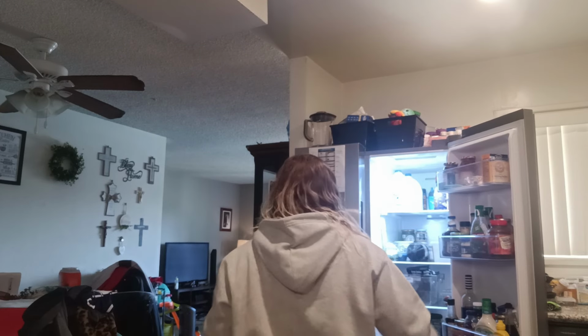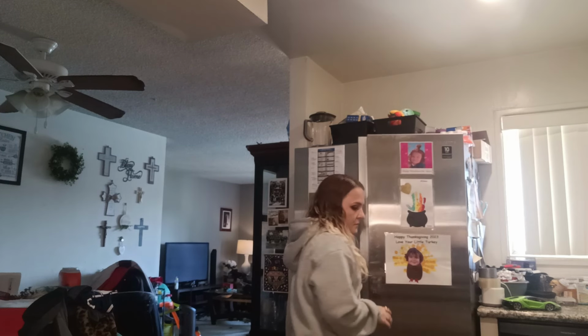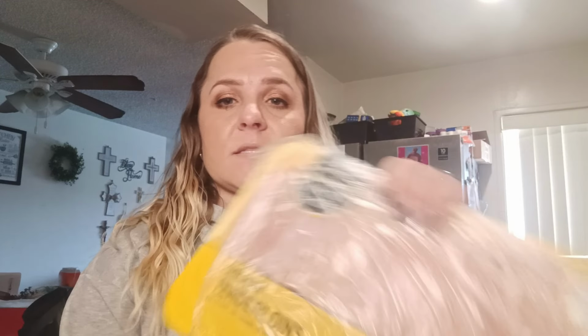Then the hubs wanted chicken Alfredo again this week, so I got some chicken tenderloins. The big pack, I'll probably only need half of it. This was $14.80 for this pack of chicken.